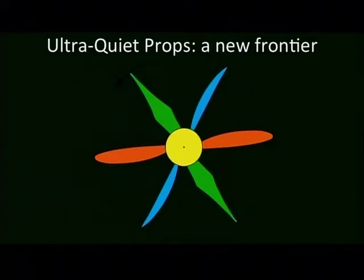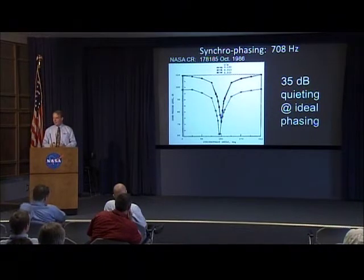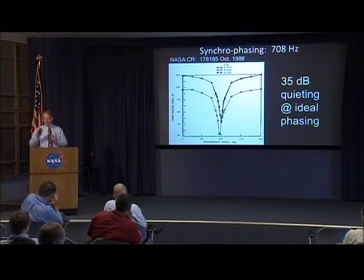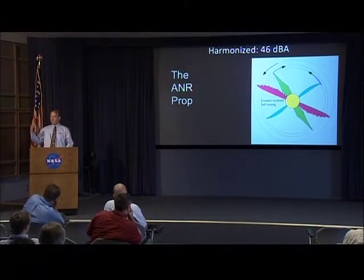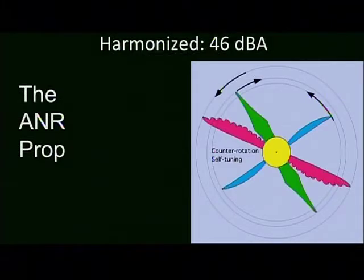What else about the quiet prop? What kind of shape will the blade have? And will we use synchrophasing, like this NASA study that said you could get this tremendous quieting? Now, granted, it's only at one or two azimuths, but tremendous quieting if you synchronize the blades for destructive interference. And what about what I call the ANR prop, the automatic noise reduction prop? Okay, this is where blades are of different diameter. They're all coaxial. They've got different shapes, and they're integrated so that when they're all done with the air, that stream tube is uniform. It is not churned.